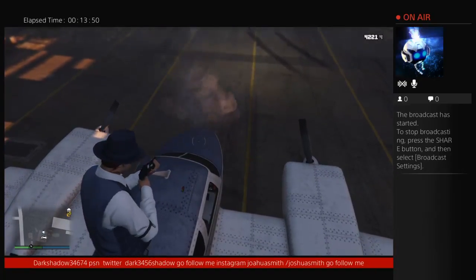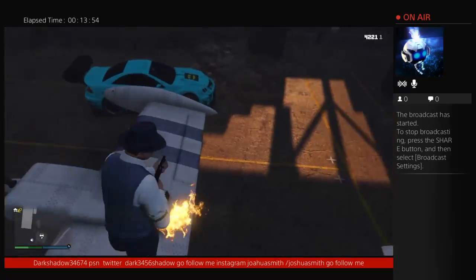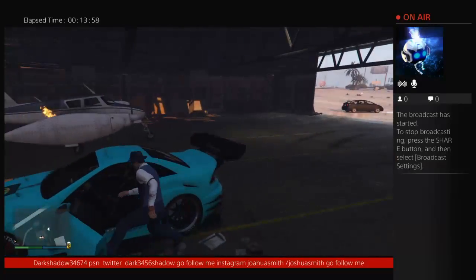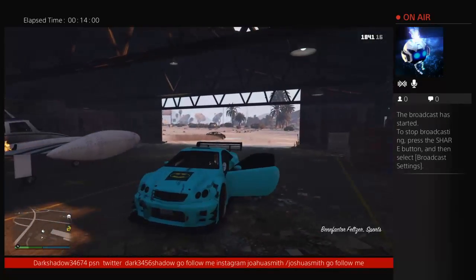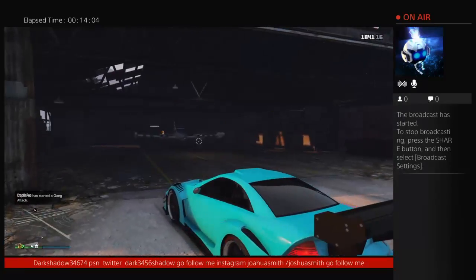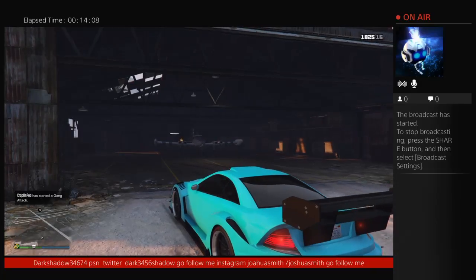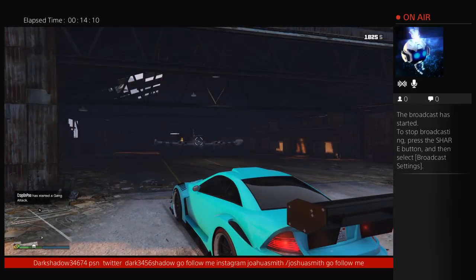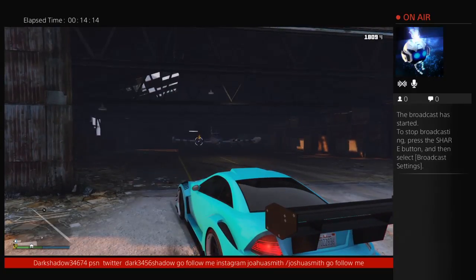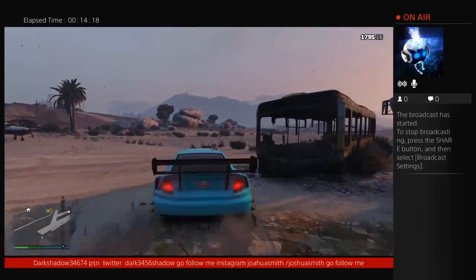Got a cargo bob? Dark Shadow, hop on the Prius. Oh, it's on fire! It's on fire! Okay, Dark Shadow, we're gonna drive to the end of the airport to see if a regular one spawns. Josh, drive away, because we want another chopper to spawn, okay? We want a frogger to spawn, okay? Go on. Okay, hold on.